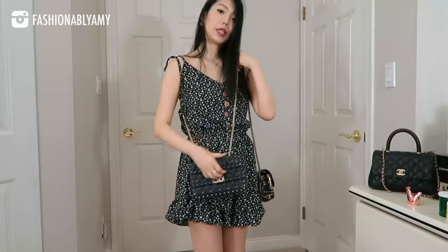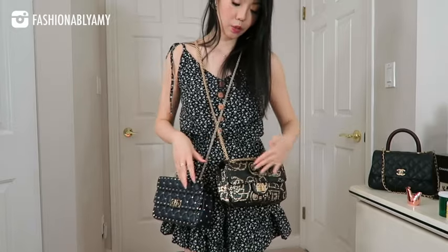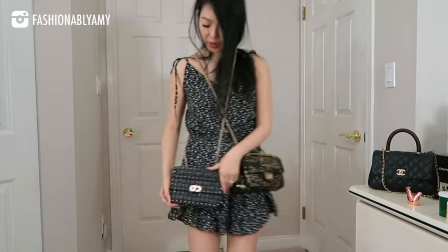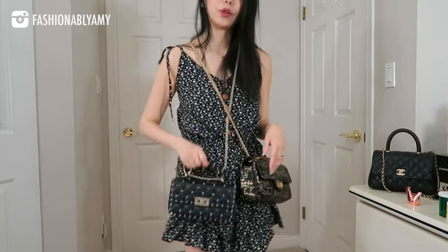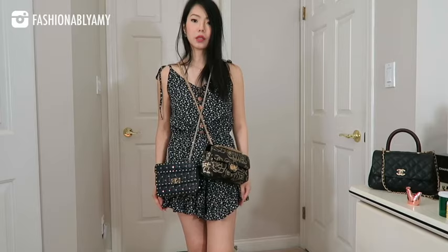And then crossbody wise, I kind of prefer this one just because it sits right on top of my hips. This one is on the lower side, and plus I feel like the shape is just nicer if you hold it by hand like this. But it's an option if you like it.